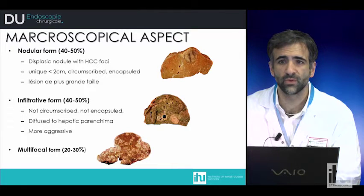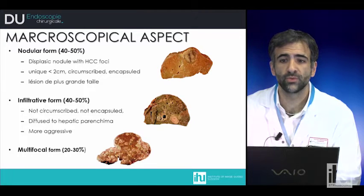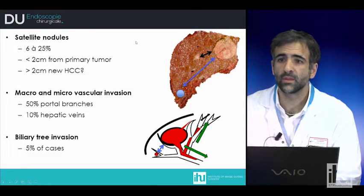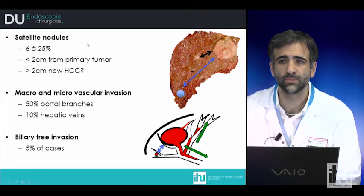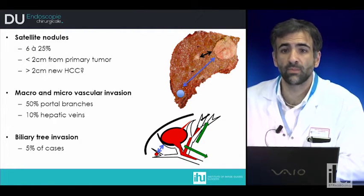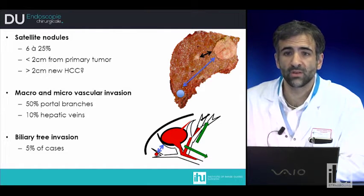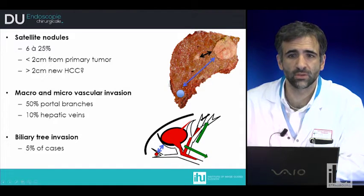The rest of macroscopical form is the multifocal form, in which in about 20% of patients nodules are spread in the parenchyma of the liver. One of the most important characteristics of the hepatocellular carcinoma is the satellite nodule. Satellite nodules are defined as nodules that are present less than 2 cm from the primary tumor. This is probably found in 6 to 25% of cases. If a nodule is found at more than 2 cm, it's considered as a new hepatocellular carcinoma.